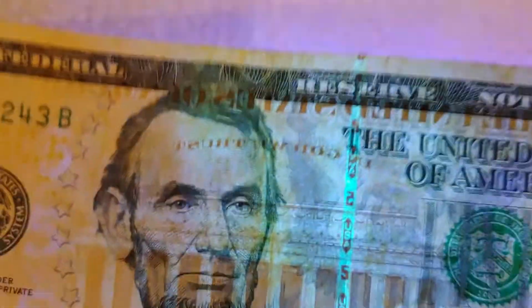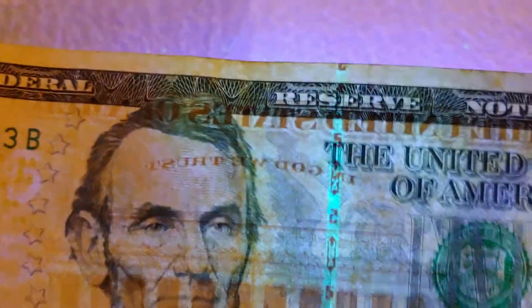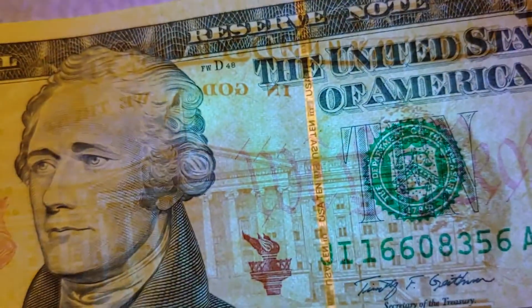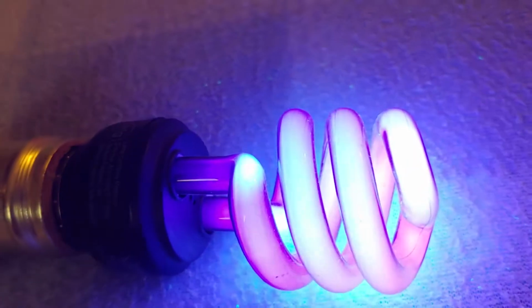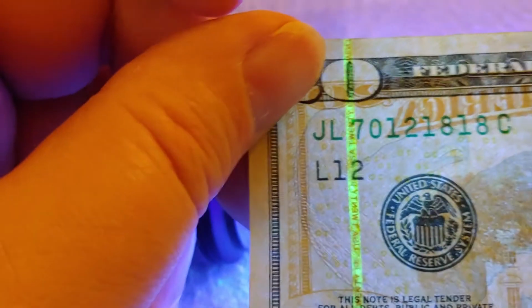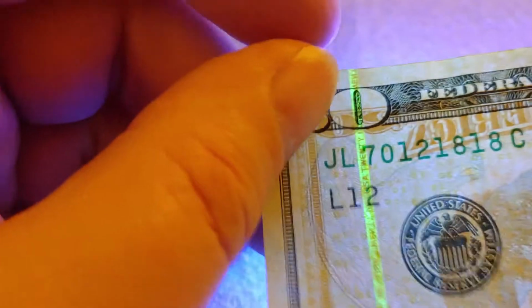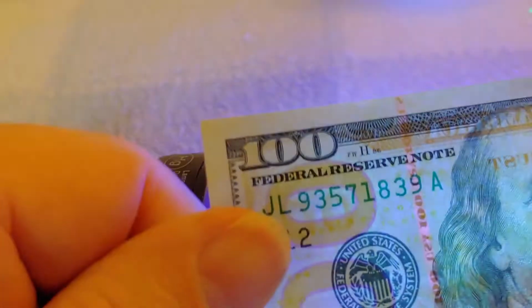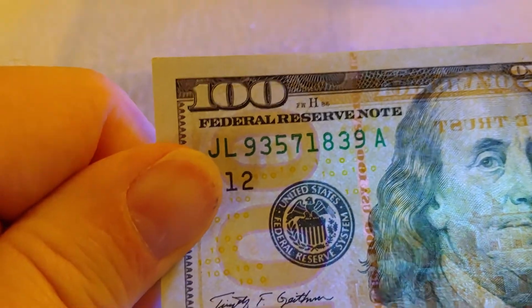Okay, the new series also fluoresces with somewhat similar colors. Again, you got a blue-green with the $5. You got a very distinct orange with the $10. You've got a very real lime green with the 20. You've got a bright yellow with the 50. And you've got pretty much a red with the 100.